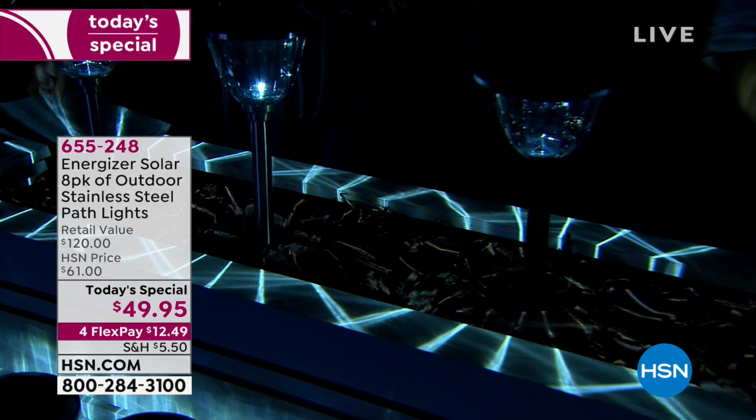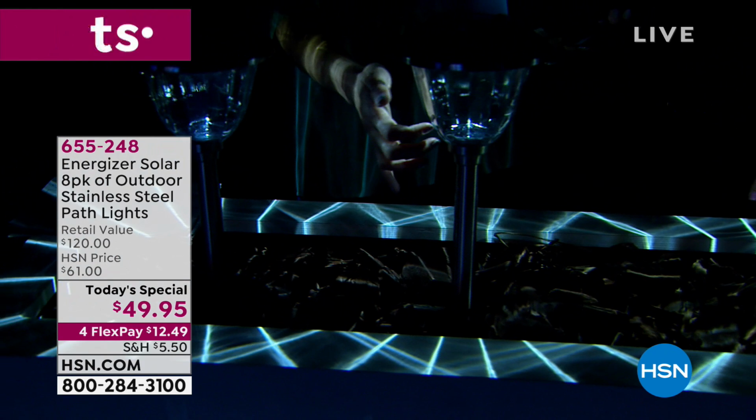Aren't they pretty? Okay, so we mentioned real glass and stainless steel on every single one of these. So even the ones with the color, if you're picking up the gunmetal or the bronze, same deal.